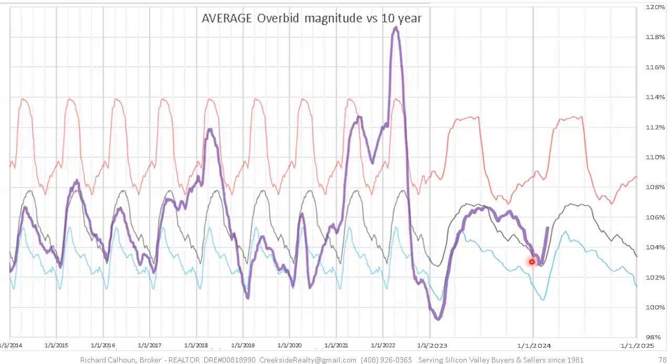Here's the average overbid. Now this is old data. It's still worth going over because buyers make offers and they want to have some idea of where the market is. Well, it's slightly more. So right now in Silicon Valley, somewhere around 5.5% above ask price is your average. Now, again, that includes those that are going under.